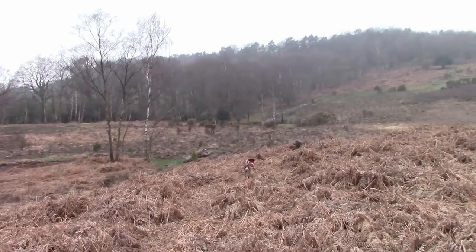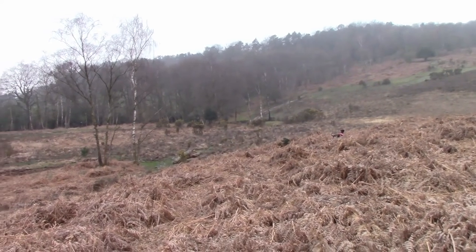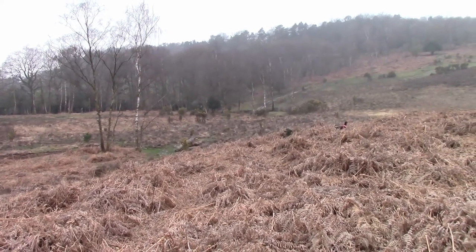So down there we've got a whole stand of silver birch trees, and you can see the white trunks of the silver birch trees. We'll have a close look at a younger specimen when we find one.